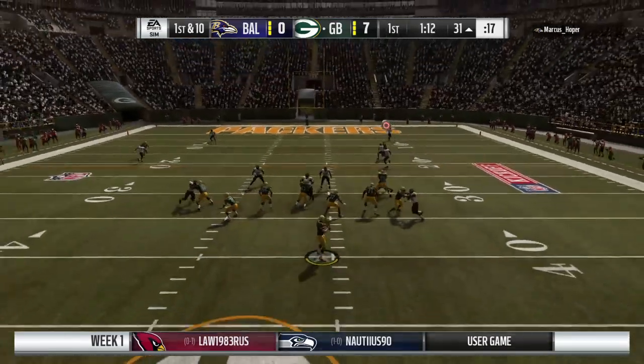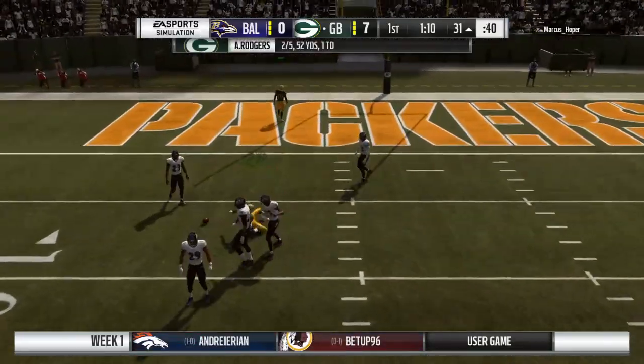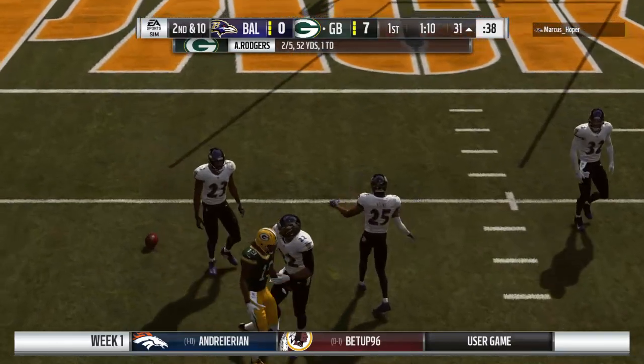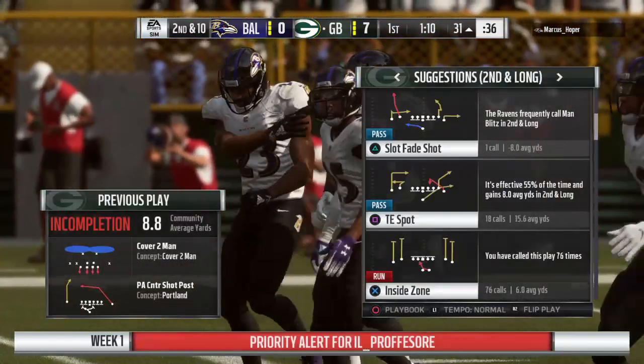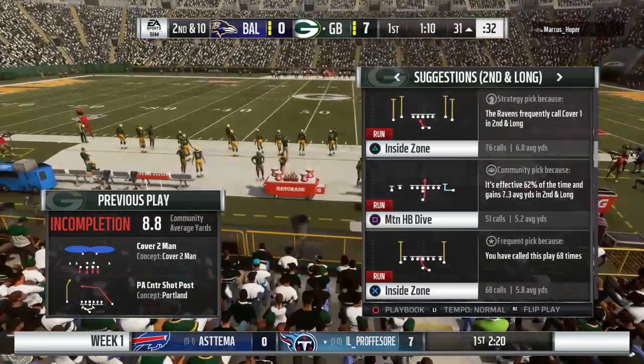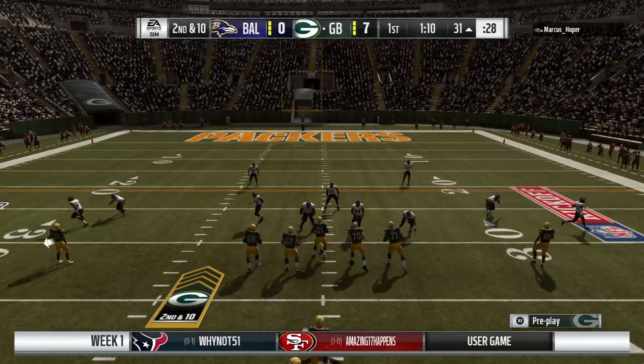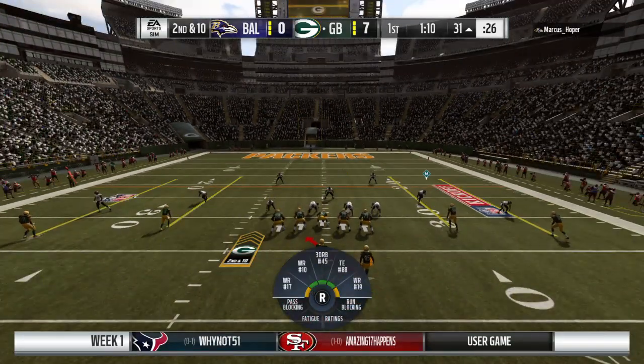Throwing on 1st down is Rodgers. And his pass incomplete. Brandon, it looked like he had his hands on it for a moment, but let's face it, that was going to be a tough catch all the way because of the presence of the defense right there as he was trying to haul it in. Yeah, nice job to force the incompletion. Line of scrimmage, the 31 as they line up 2nd and 10.